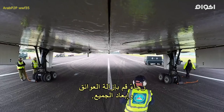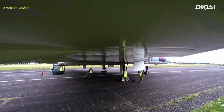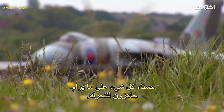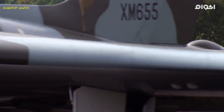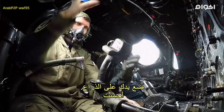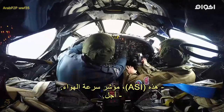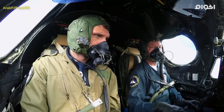You're clear to remove the chocks and everybody clear, please. We are clear to move. Just ask him if I'm clear to enter the main runway. You're clear. Put your hand on the stick. This is the ASI, the airspeed indicator. Keep half an eye on that. If you notice anything untoward, you let me know.